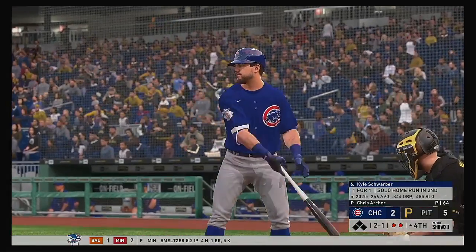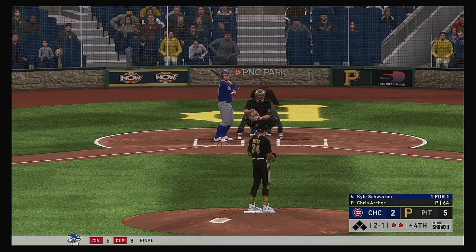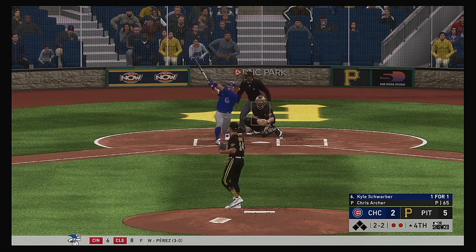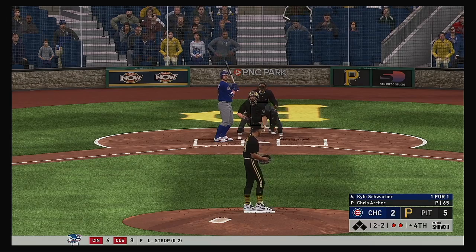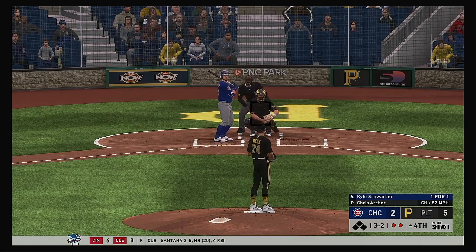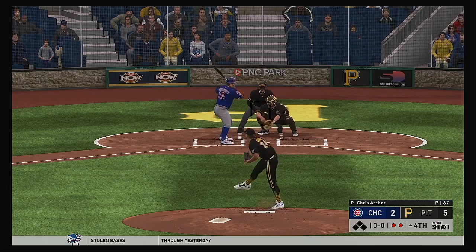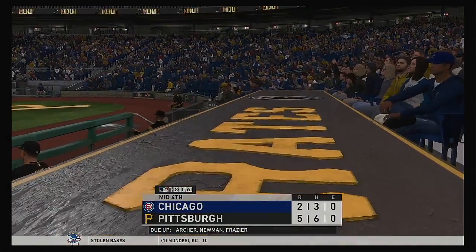So stepping in, Kyle Schwarber. He went deep in his first at-bat. We'll see what he's got in store for us here. Swing and a miss, 2-2 now. Two runs, three hits. No errors so far for the Cubbies. This one sinks low on a touch outside. It's a full count, 3-2. Ian Happ would be next. And a fastball called strike three, and the side is retired.